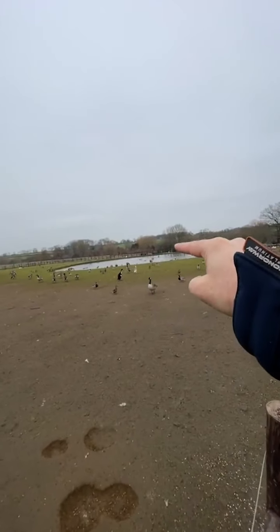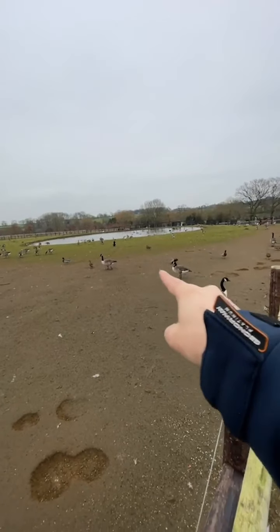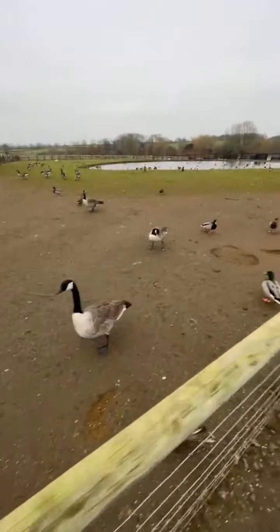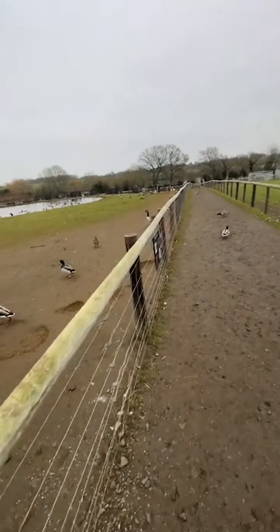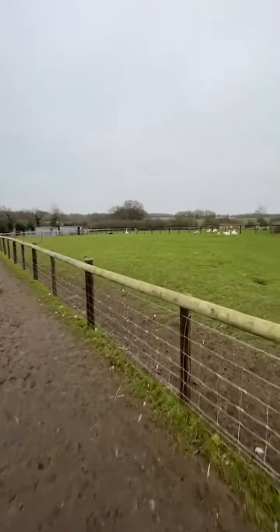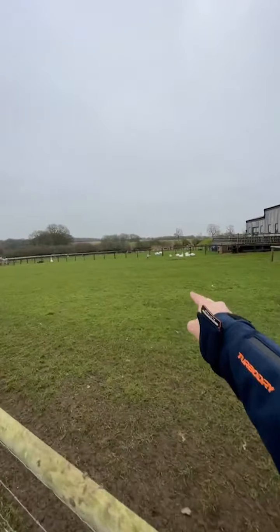That is a pond. Pond. And we've got ducks and ducklings. And this is a fence. Do you see this? This is a fence. Swans. Those are swans.